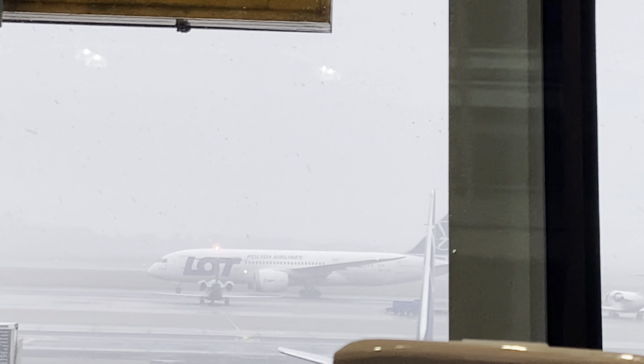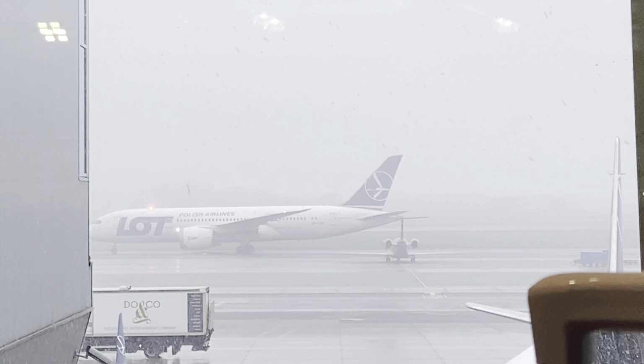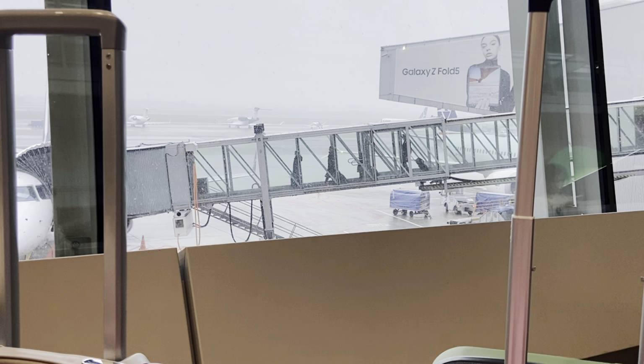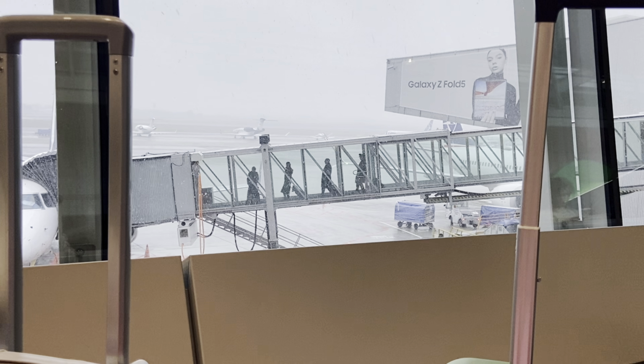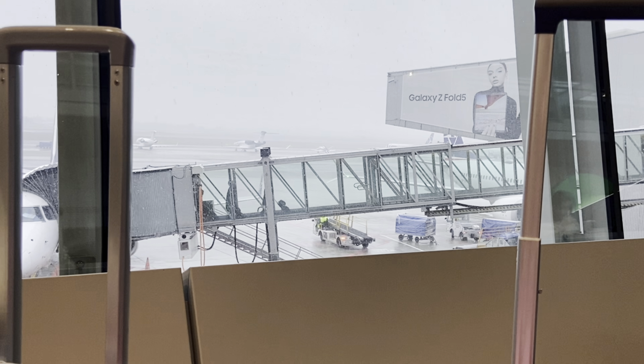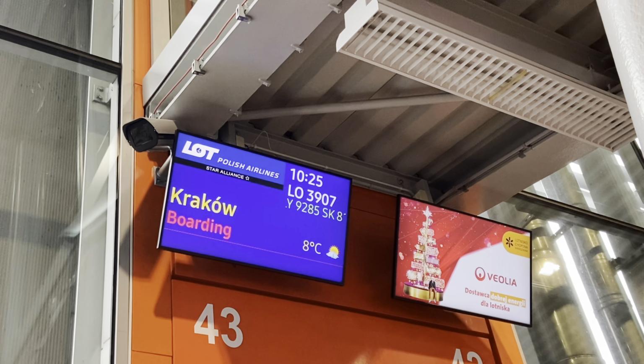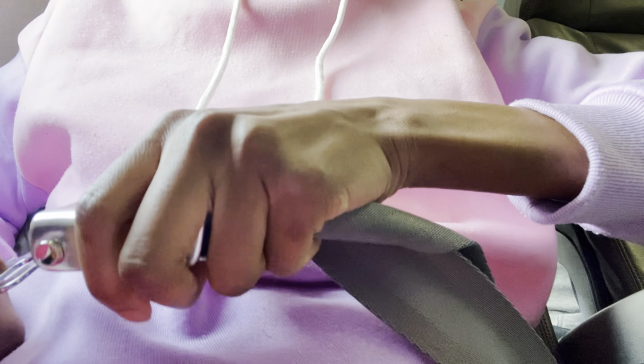One thing that I like about LOT Airways is that it's not pricey, it's very affordable. Not like Ryanair, but it's very affordable. And the staff are very nice and they even speak English. They also help direct you to the gate, which was very nice, considering I didn't know where to go at other terminals.